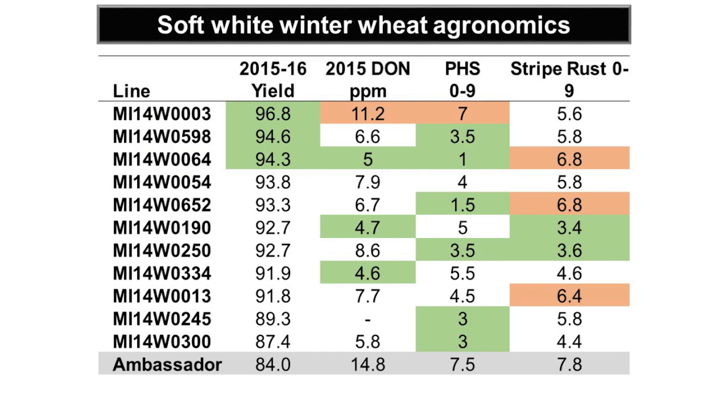So I mentioned, so these are all the traits that I talked about earlier. Yield potential, of course, and so we do have some. There's still some that are susceptible to mycotoxin. Okay, but this line W64 that I mentioned, good yield potential, relatively low levels of DON. And I know 5 ppm looks like a lot, but you compare that to the 15 ppm that's possible in Ambassador, it's a fraction.